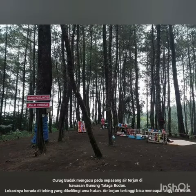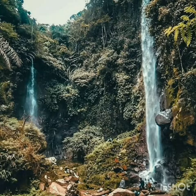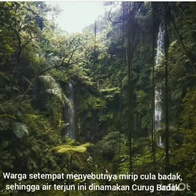Curug Badak refers to a pair of waterfalls in the Mount Talaga Bodas area. The location is on a cliff surrounded by forest. The highest waterfall can reach 40 meters, and its name came from a rock in the middle of the flow of one of the waterfalls. The stone is rather oval shaped, and when the flow of water is high, the stone appears protruding from behind the swift flow of water. Local residents call it a rhino horn, so the waterfall is called Curug Badak.